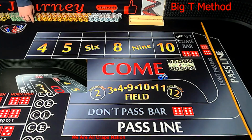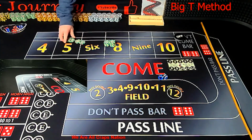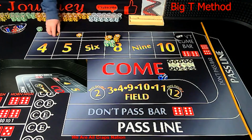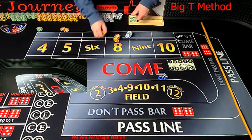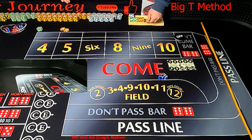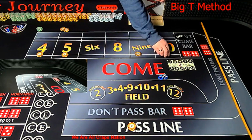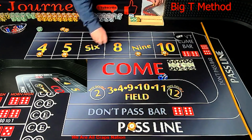We're going to start off with a $500 bankroll. So this is $500. And Big T goes with a $10 table and a $10 pass line bet. He also puts $10 on the 4, 5, 9, and 10. He does $30 on the 6 and 8.